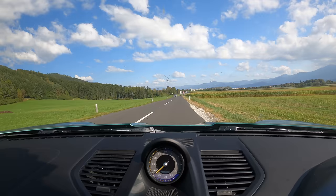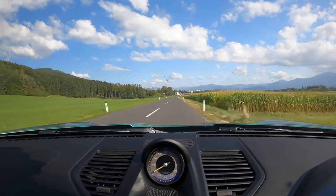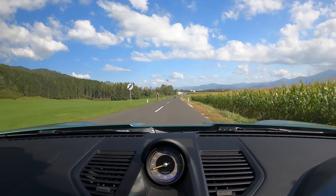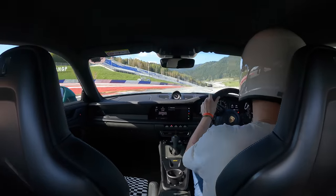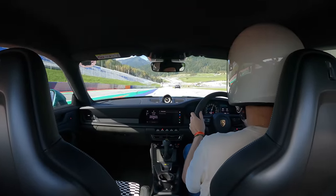What is the final destination for this trip? Well, we're heading to Austria, which seems to be this car's second home. I feel like my GT3 has spent more time in Austria than it has done in the UK. But we're going to the Red Bull Ring for a Pirelli P Zero experience, which is essentially a big old track day at the F1 circuit. But that's why I'm so interested by the differences in these cars, because it's going to be fascinating to see how they both operate out on track.